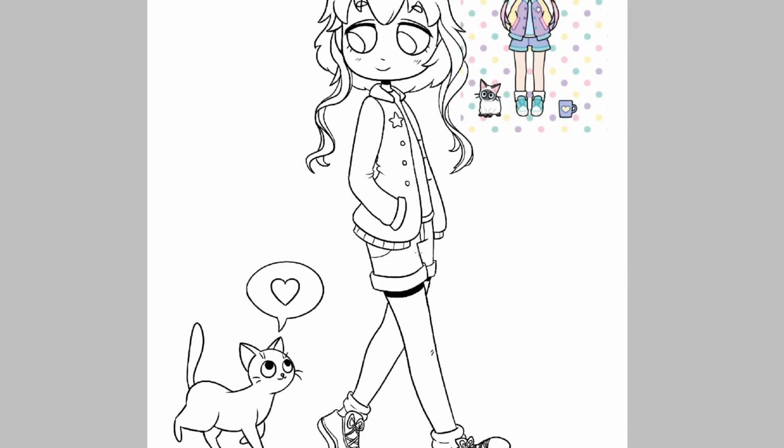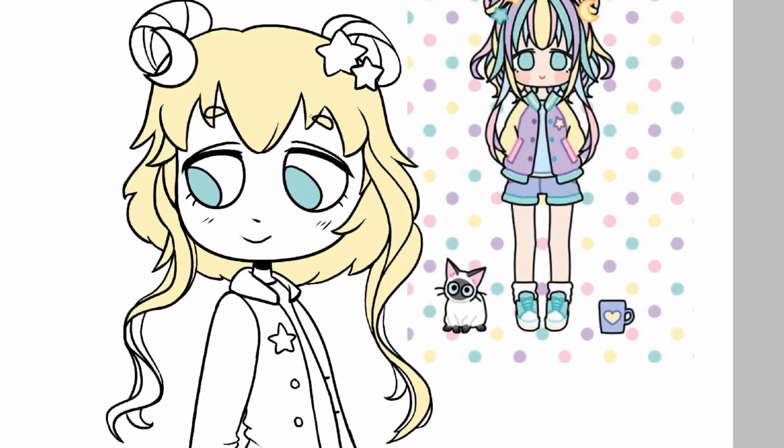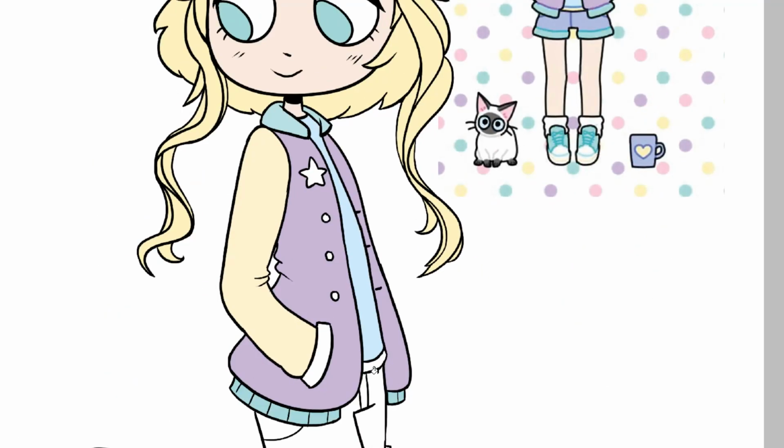When I was making her, I also did consider having her hold the little coffee mug, but I kind of liked the hands in the pockets kind of thing, where she's just walking home from school or something.